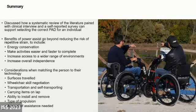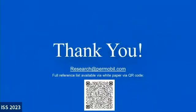We've looked beyond repetitive strain and found benefits of energy conservation, making activities faster, easier, and then giving people access to travel farther and experience a wider range of environments and increase their overall independence. There are specific considerations when trying to figure out what device will be beneficial, and we've identified many of those today. And so we will leave that there.